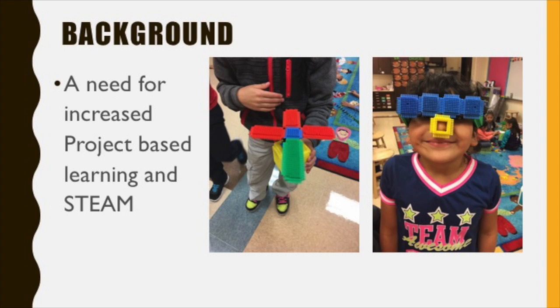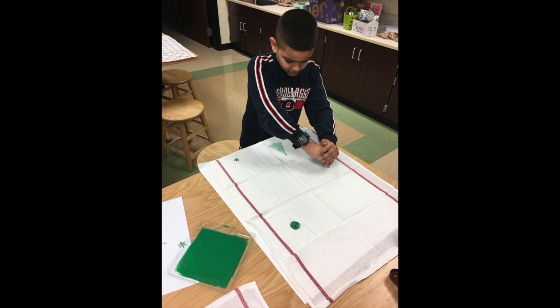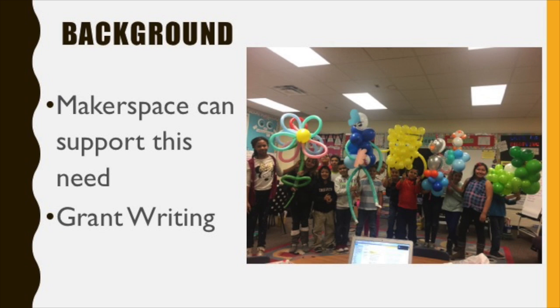Last year, I had the opportunity to work closely with a classroom teacher to incorporate these STEAM and project-based learning lessons into her classroom curriculum. One of the project-based learning units we did was around supply and demand, and students came up with products to sell at a holiday store to raise money for our school. So this is a picture of one of our kiddos making stamped tea towels. Other classes were also incorporating STEAM projects in their room, like this fourth grade class. They created a balloon float and we had a Thanksgiving Day parade.